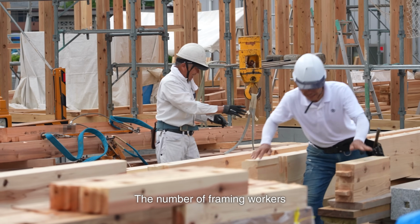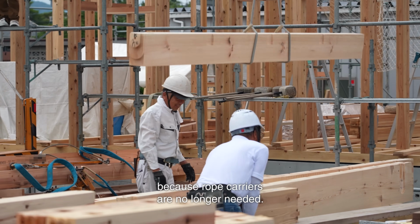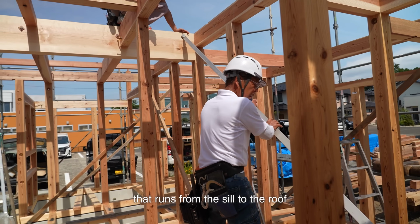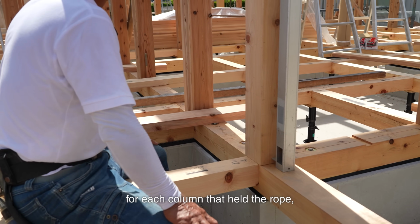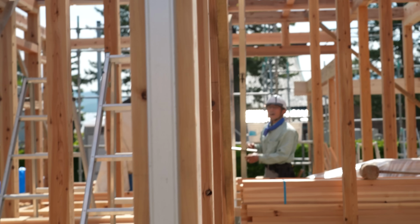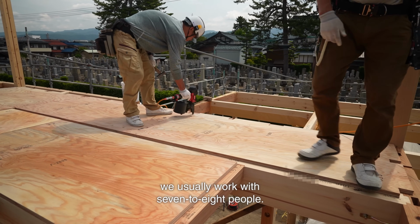The number of framing workers required is decreasing. There used to be about 10 people, but the number has decreased because rope carriers are no longer needed. We used to install the column that runs from the sill to the roof after installing the girder. There were always 2 people for each column that held the rope, but now those 4 rope holders are not required. A total of 8 people on site is considered more than normal these days. We usually work with 7 to 8 people.